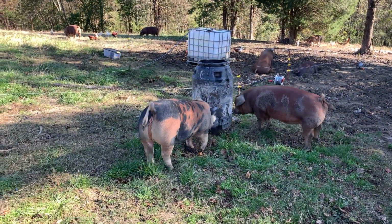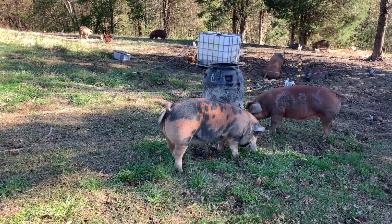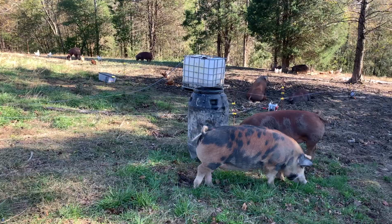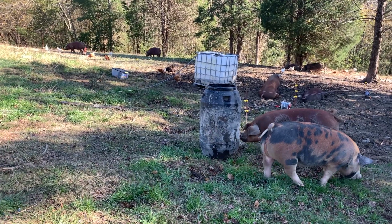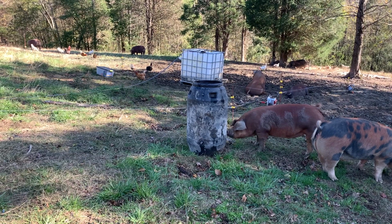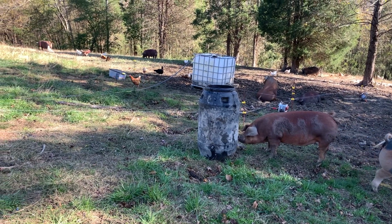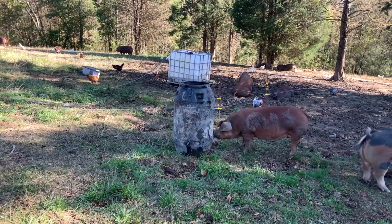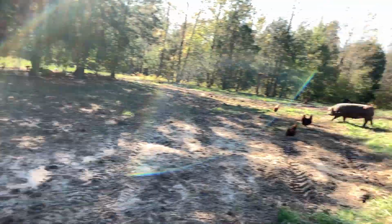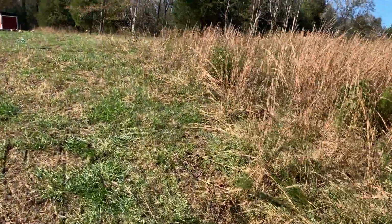Got our barrel drinker over here. Again, we like the new style drinkers that you can see right behind that barrel drinker, but only have one of those built right now. This will do just for a short period of time. They're only going to be here about another 24 hours before the boys are loaded on the trailer and ready to go. So drinkers in here, fences in here, and then we've got that tire feeder up here.